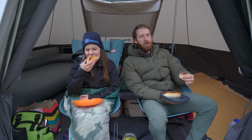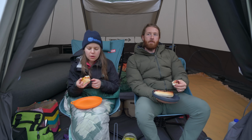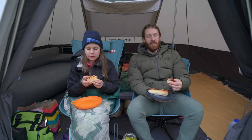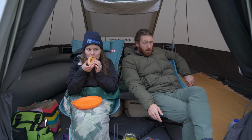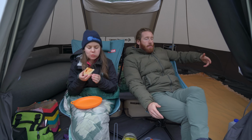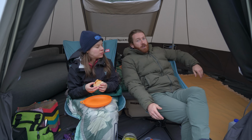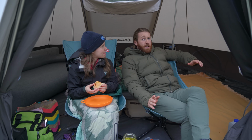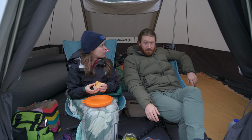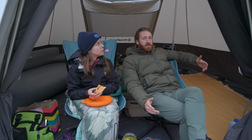All jokes aside though, this is a lovely spot and this is a very nice tent. It's high quality. And I mean, setting it up took a bit of time, but I think most people, if they were using it, would be setting it up for several days, taking their family out and going on a prolonged camping trip. But once it's up, there's so much space.